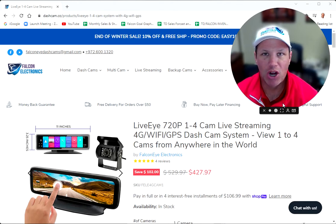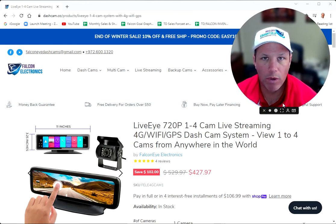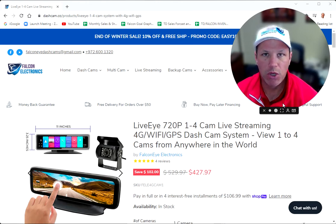Today we're going to be talking about our WIFI 1 to 4 camera live streaming system. If you're looking for a camera system that can record up to 4 viewpoints, has a large, beautiful 11-inch touchscreen that will allow you to view those cameras live and watch the video back, and you want to have the ability to connect the system to the internet so you can live view those cameras, remotely download video stored on the memory, GPS track the truck, etc. This system could be the perfect system for you.